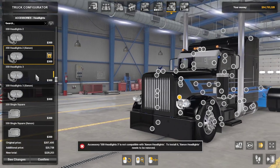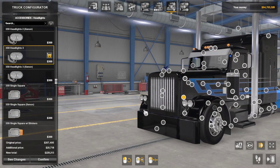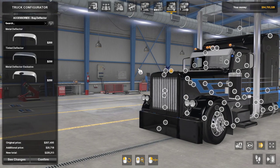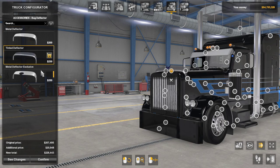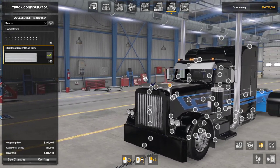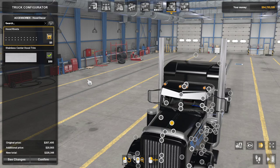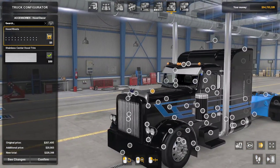We're going to go ahead and go with the black style of these. I like those. Come up here, you can choose your different deflectors. We'll get the tinted deflector. Come to the top, you can choose if you want the hood trim, or if you can get just the rivets. I like the rivets, real nice and sleek.